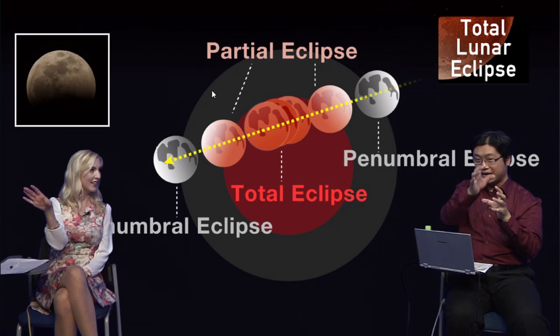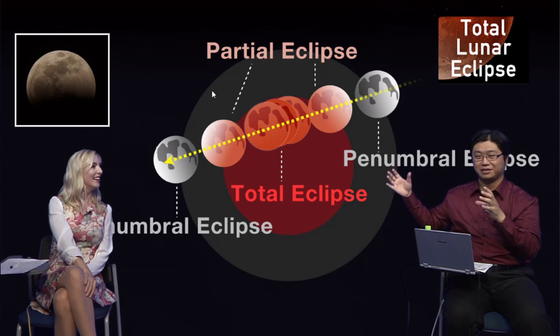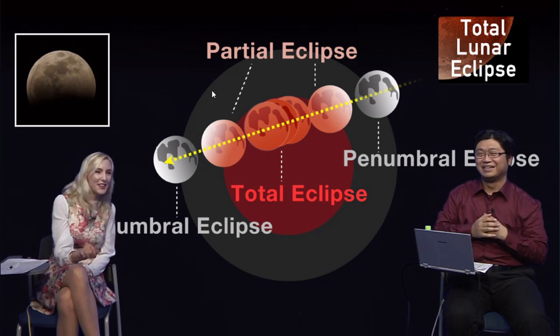Then there's still the partial eclipse part, but most people will ignore the penumbra eclipse, so that one will be the last one. Our show is also quite long, so it finishes before then.